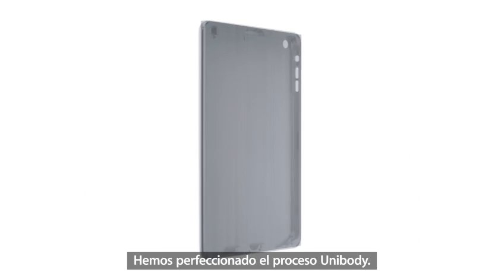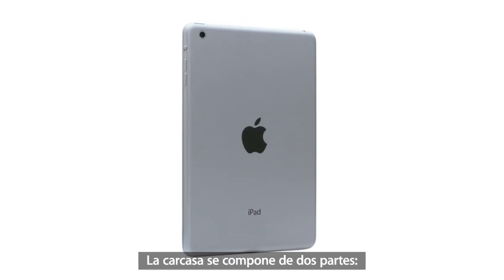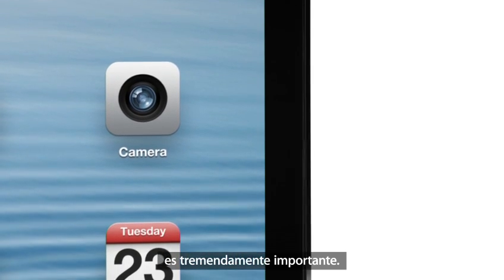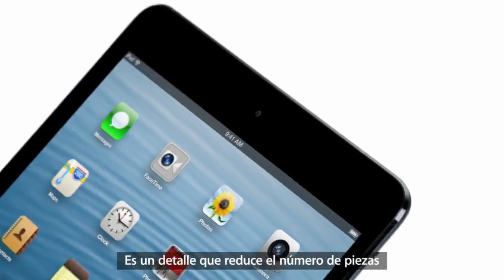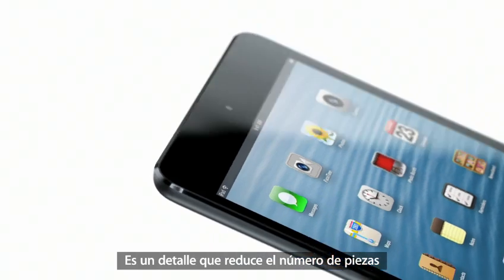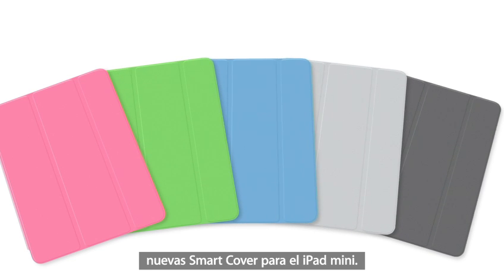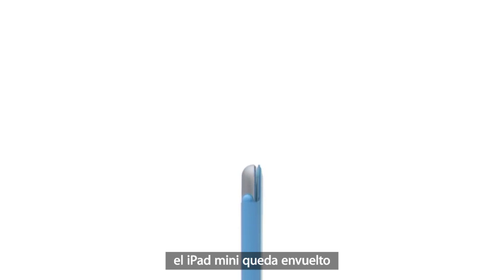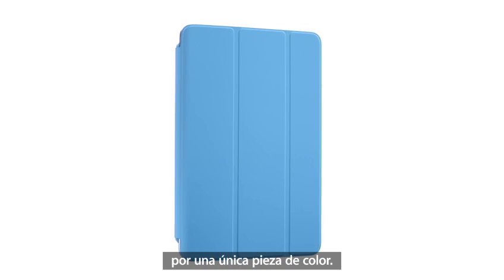We have continued to develop our unibody process. There are essentially two parts to the enclosure, the glass and the aluminium, and that junction where the two parts actually come together is incredibly important. The diamond-cut chamfer meets seamlessly with the glass, and I think it's a beautiful detail that further reduces parts and actually makes it more durable. We also designed an entirely new smart cover for the iPad mini. By eliminating the separate aluminium hinge, we now essentially wrap the iPad mini in a single, simple colored material.